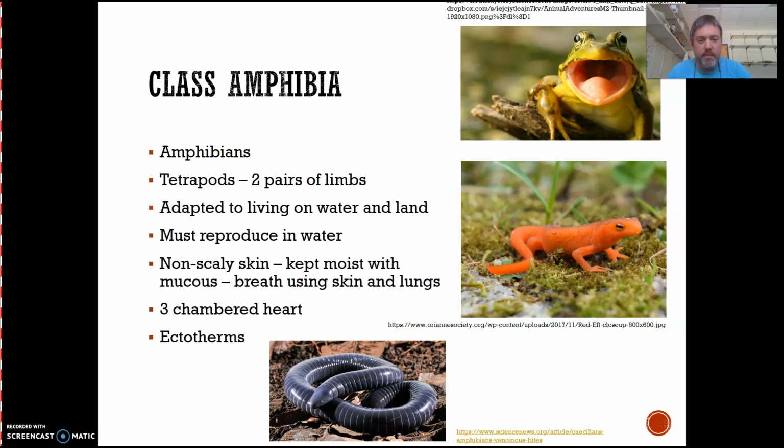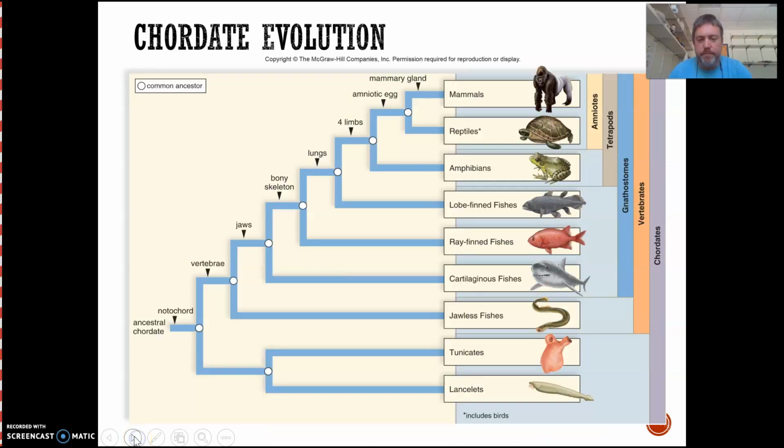They have a 3-chambered heart, right? So one more chamber than the previous, and they are all ectotherms, meaning that their internal temperature varies with the temperature of the environment. They are represented by the frogs, the newts and salamanders, and then these crazy looking things, the caecilians. These guys basically live underground. They're limbless, but they are still an amphibian.